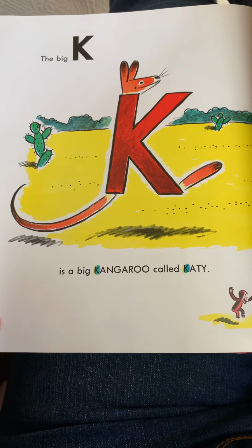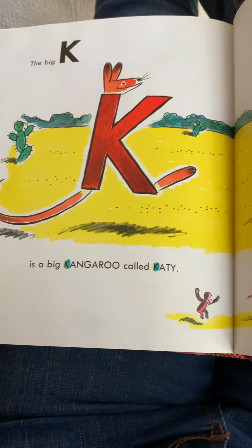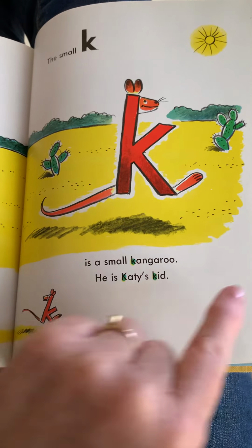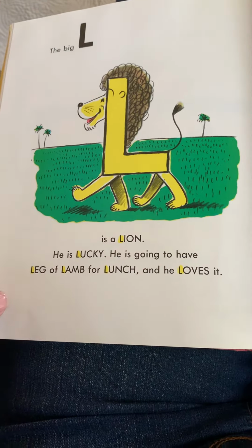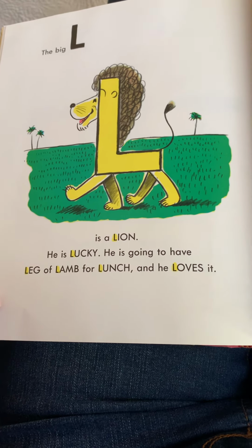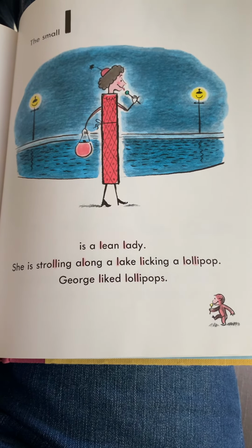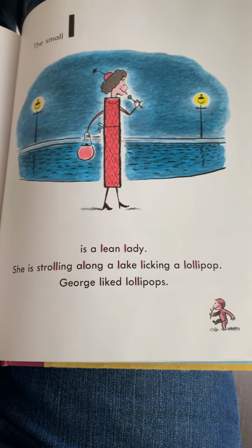The big K is a big kangaroo called Katie. The small k is a small kangaroo. He is Katie's kid. The big L is a lion. He is lucky. He's going to have leg of lamb for lunch, and he loves it. The small l is a lean lady. She is strolling along a lake licking a lollipop. George liked lollipops.